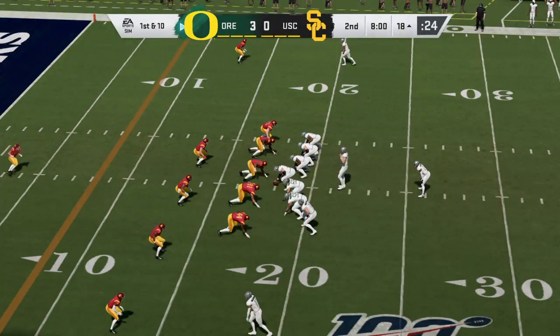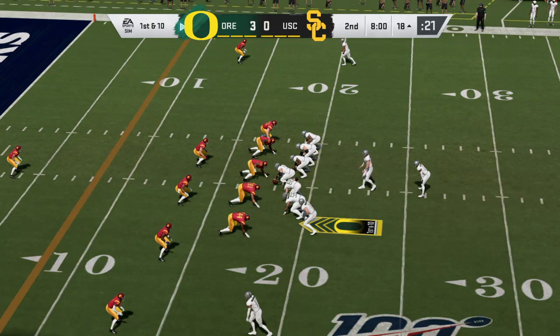Let's go. 50, plant. I'm coming after you. I'm coming after you. I'm coming after you.